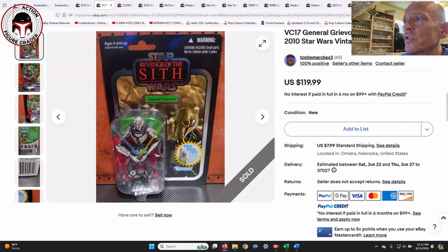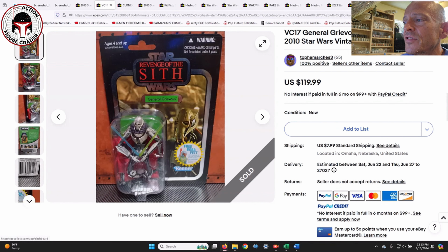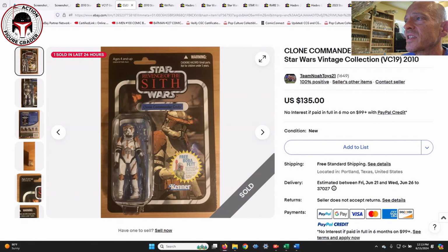Here is a foil General Grievous. Always desirable, $120 on that one. It wasn't perfect. It did have some edge wear to it, so keep that in mind. But I thought that was worth pointing out as a recent sale.